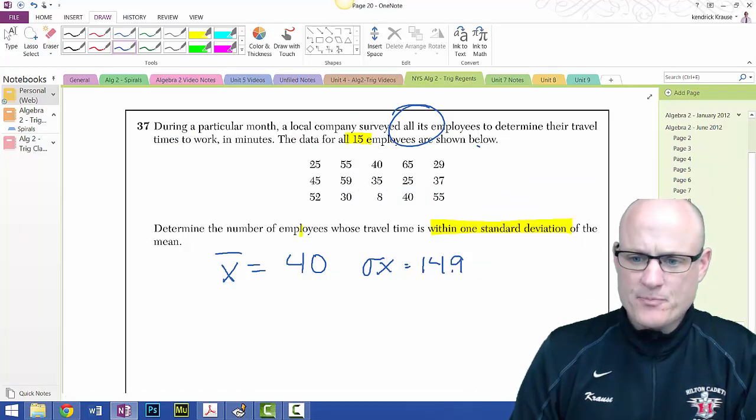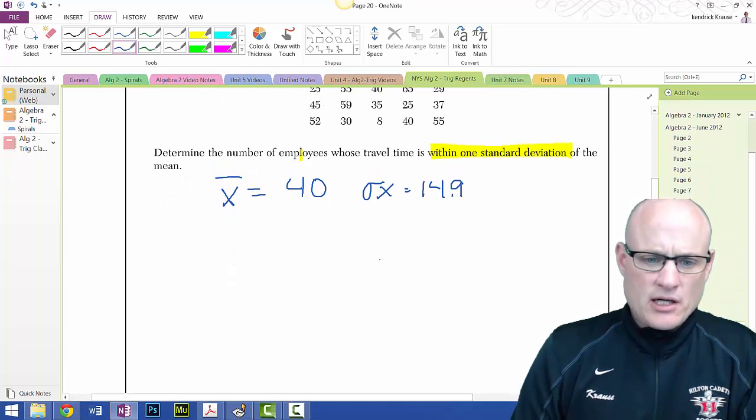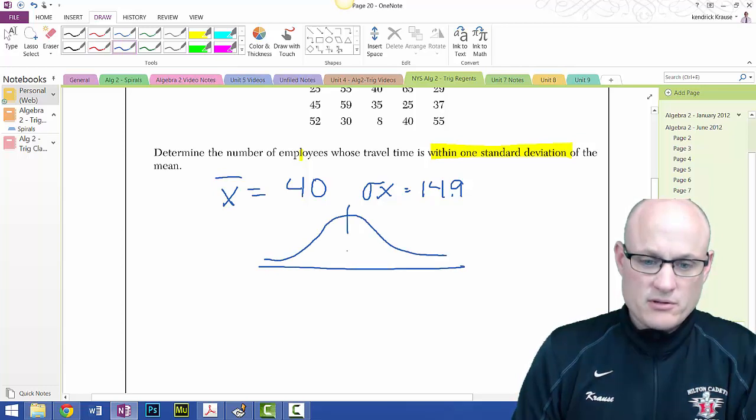All right, so really, let me think about it for a second. Let me draw my shape. I like drawing my shape. All right, here's where my X bar is, which is 40.